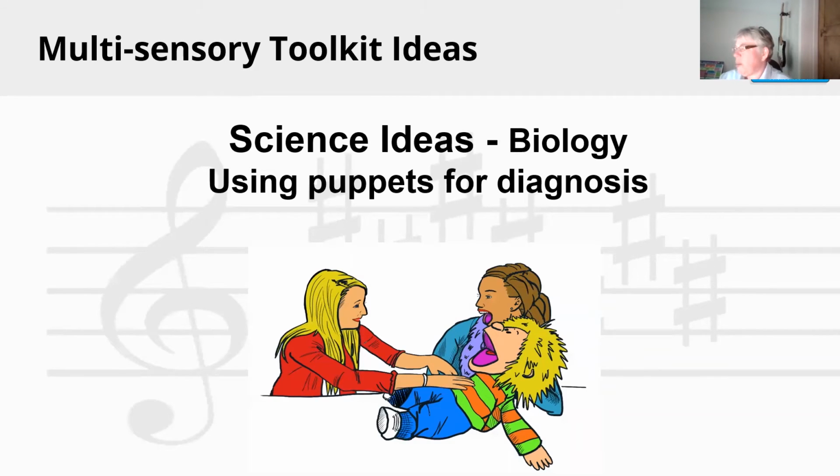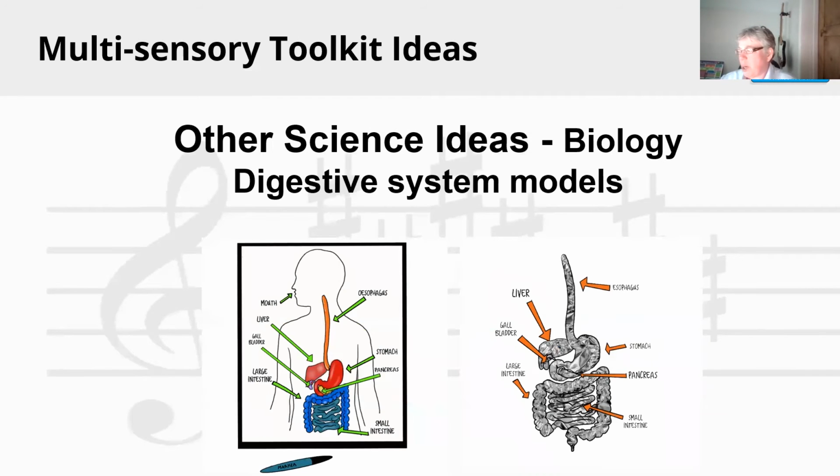So we use puppets for diagnosing and treating different conditions. If you've got to find out what happens, how you diagnose someone with coronary heart disease, then a student can tell one another what it is using puppets, and they find it easier to understand and remember.